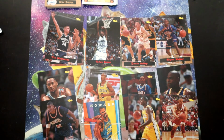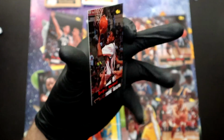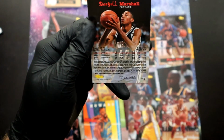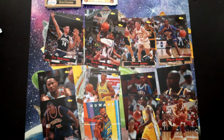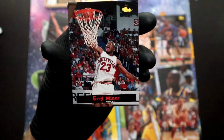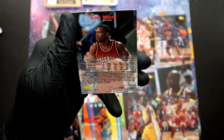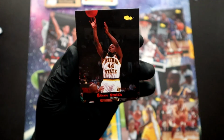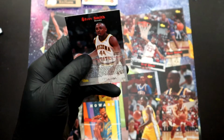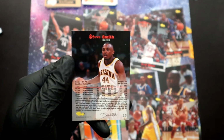We have a Donnell Marshall. 6'9", 210. We got a Greg Minor. He's a guard for Louisville. It's gonna be 6'6", 210. And Steve Smith, he was a guard for Arizona. Looks like he's 6'2", 208.